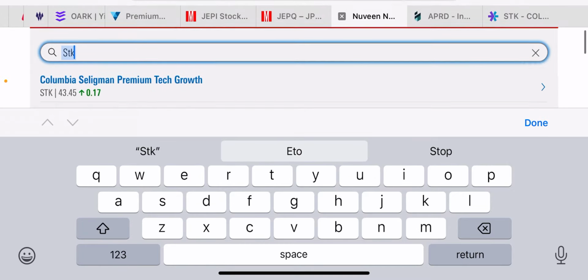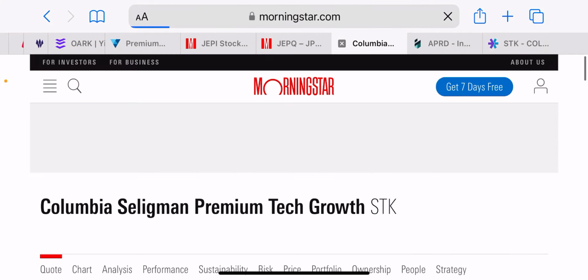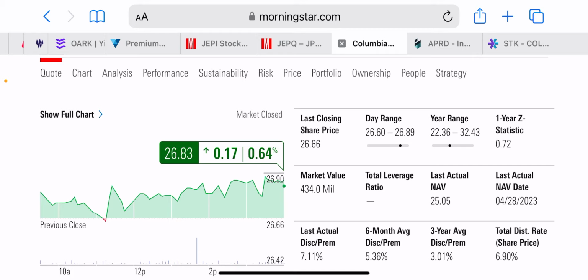STK, Columbia Premium Growth Fund, STK, 75 grand. So you have these various advantages with these growth funds, JEPQ, QQQX, and STK.